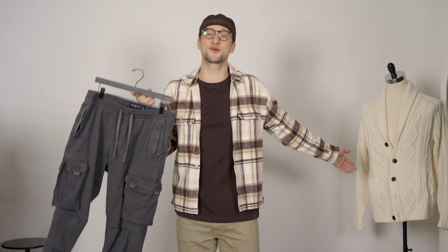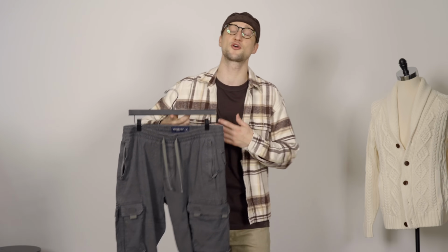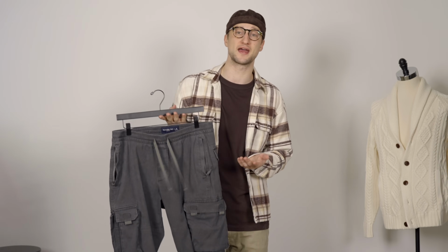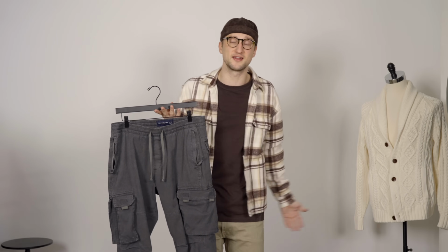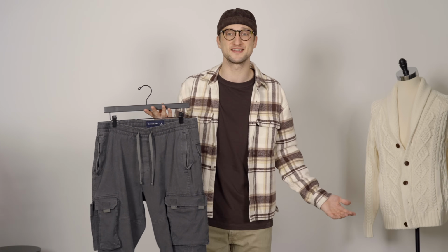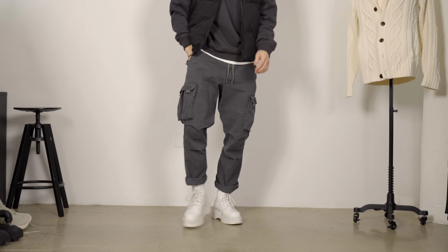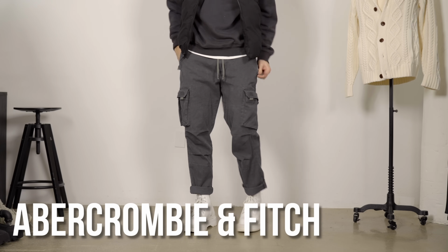Okay, so I don't know how closely you watch the channel. If you watch it really closely, you will have heard me say recently that I'm not going to do a whole lot of baggy fits when it comes to pants. The whole relaxed thing, I've tried it, I just never feel like I look good, and why do we get dressed if not to feel good on the inside? So not super for me, but these Abercrombie & Fitch cargo pants are a little bit of an exception.